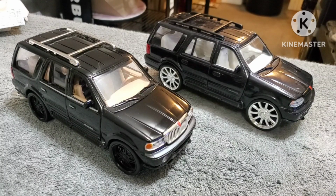So the Lincoln Navigator was introduced in 1998. It was a pioneering vehicle in the full-size luxury SUV segment, marking Lincoln's first foray into the SUV market. It's their very first one. It was based on the Ford Expedition, we all know that, Ford and Lincoln together, and offered a blend of luxury, capability, and size that was new to the market.